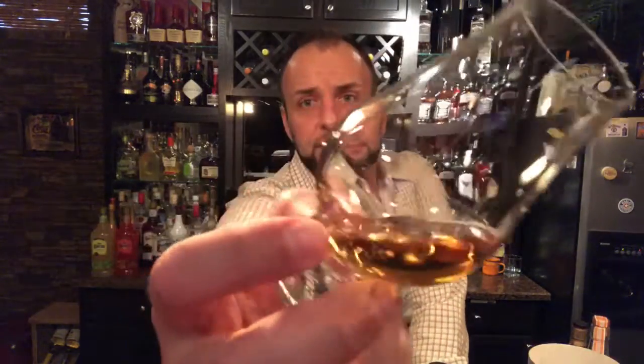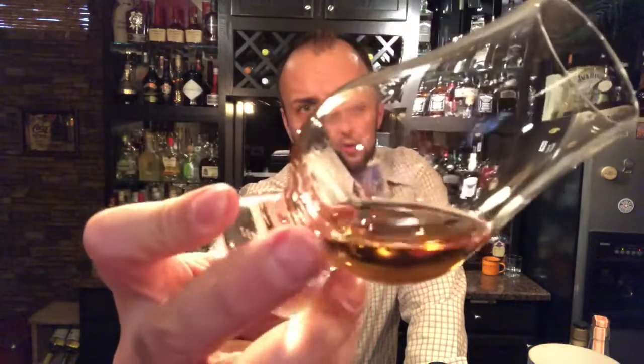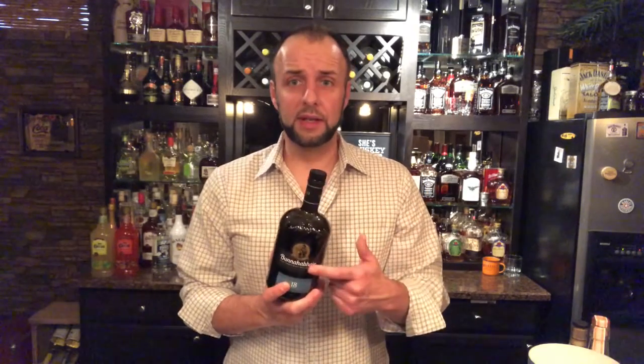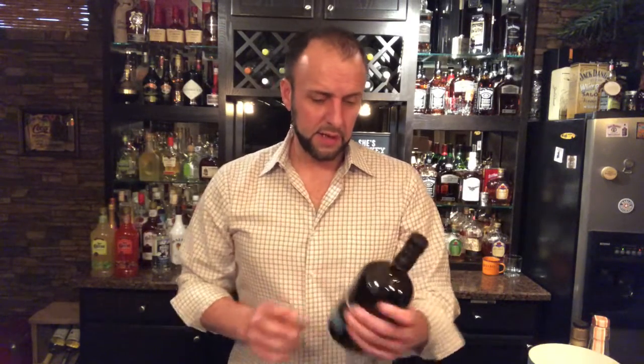It's natural color and unchill filtered. It's a dark caramel gold. I actually was comparing this 18-year-old side by side with a Macallan 18, 1996 vintage that I have. And the reason why is this Bunnahabhain 18 is exclusively matured in ex-sherry casks. So sherry cask matured and aged 18-year-olds, just like the Macallan or say the Glendronach.